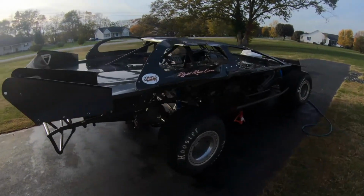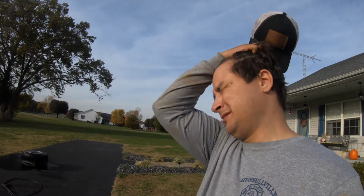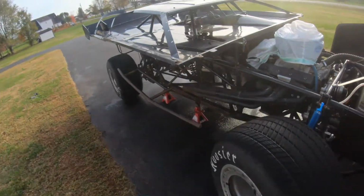Man, I love it when she's clean. I know a lot of you are going to be upset that I didn't scrub, but man, I'm telling you, with that Dawn, or not Dawn, I don't think I used Dawn this time. I just used some kind of laundry soap, bleach. Ain't no scrubbing required. That and a pressure washer.